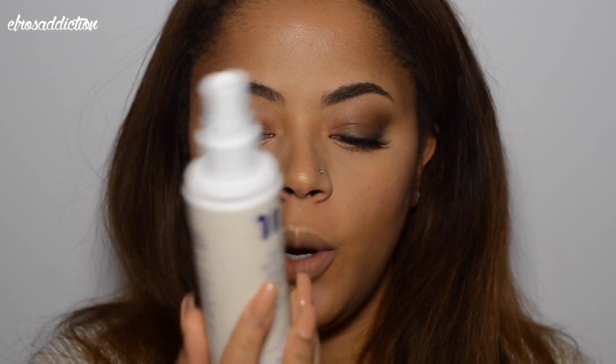set everything with my setting spray, and this one is the All Nighter by Urban Decay, long lasting, and it's just so I don't have that extra powdery look, but also it sets everything into place.